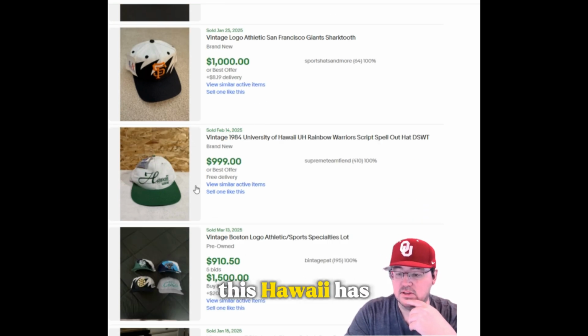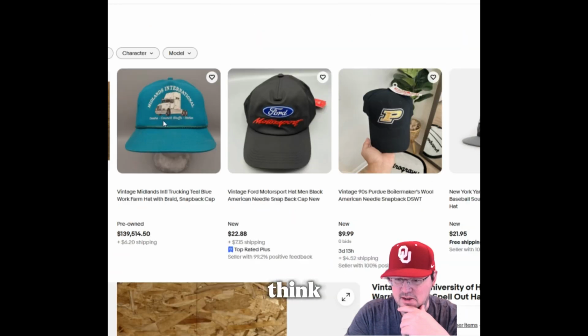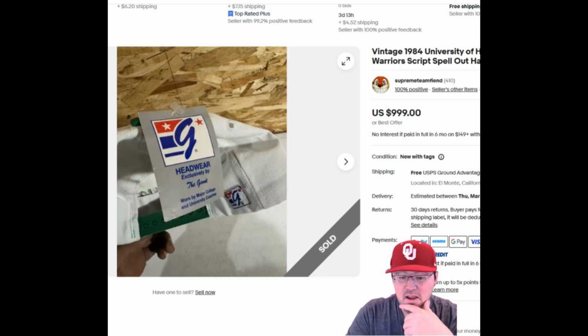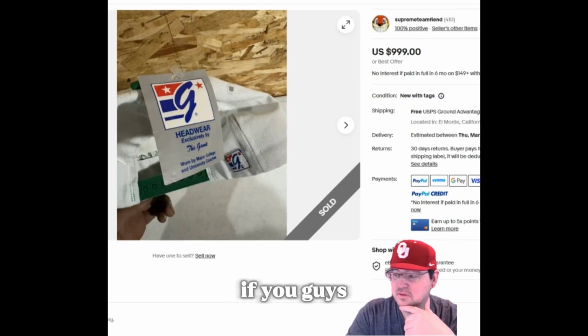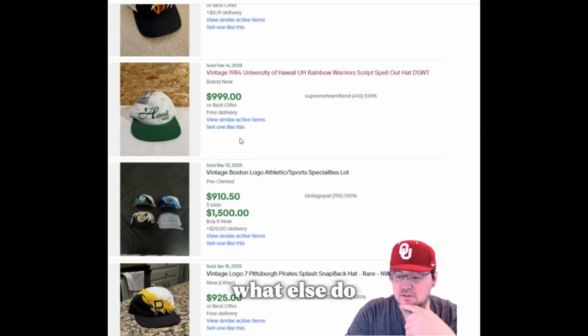I couldn't believe this Hawaii hat sold for $1,000. This might be money laundering. Let me know down in the comments what you think. Pretty cool hat. Looks like a $50 hat in my mind, but I don't know. If you guys think this actually sold for $1,000, let me know. What else do we have?